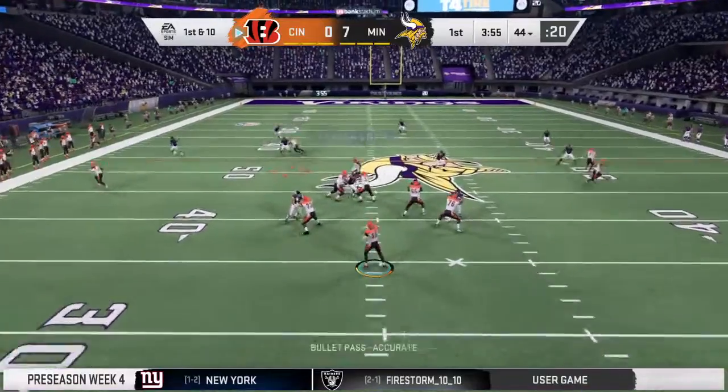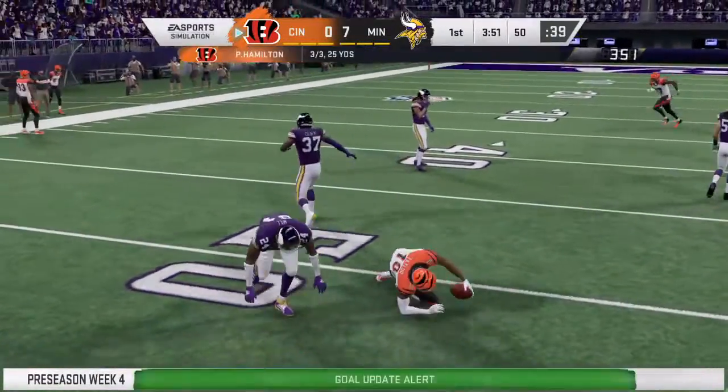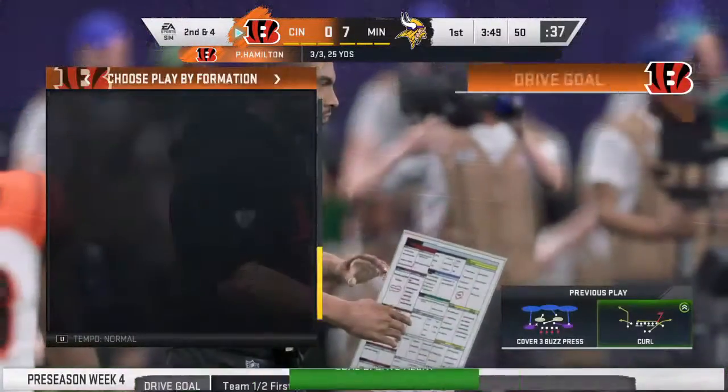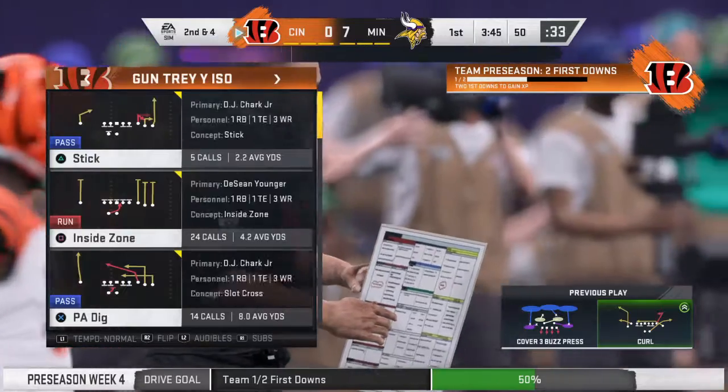On 1st and 10, Hamilton finds Taylor, complete, and he'll get it out to midfield. Looks like they'll spot it right at midfield at the 50. A gain of 6 there on 1st.